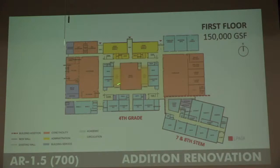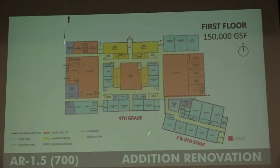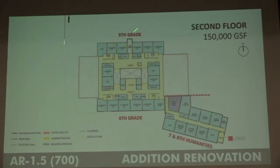You're starting to see those light wells here. It becomes a little less important about these light wells because some of the classrooms off of it, there aren't nearly as many as there was in AR1 and AR2. The orientation for classroom configuration, fourth grade would be down here, seventh and eighth stacked in the new wing, and fifth and sixth in this upper area.